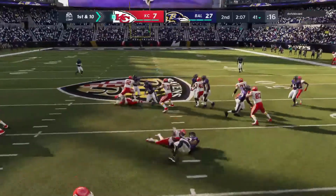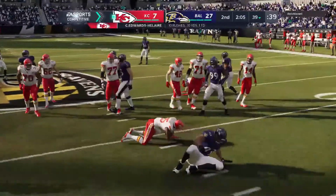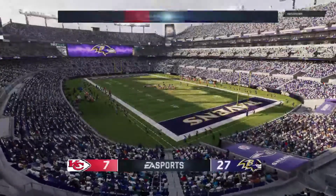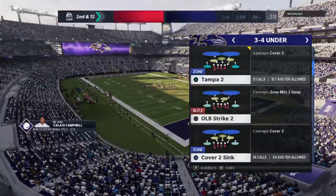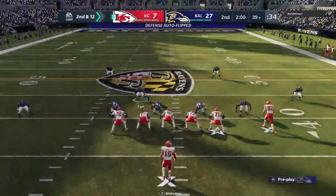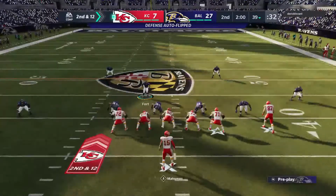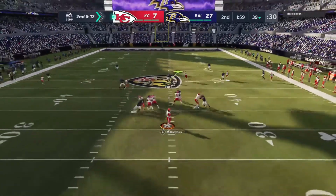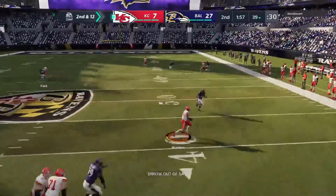Now Edwards-Helaire. And the play goes nowhere. Losing yardage back near the 40 at the 39. 2 yards the loss, 2nd and 12. 2 minutes remaining in this first half of football. We remind you that coming up at halftime, Jonathan Coachman will be alongside. He'll have highlights and analysis from Orlando of this first half of action.